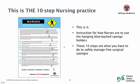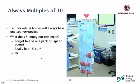And the defined 10-step nursing practice, you have to use these blue-backed plastic sponge holders in a defined way. You can't just put the sponges in any way you want. You work in one multiple of 10, and always multiples of 10 for laps and for RATEC. There's a pack of laps behind here, and you work with a 10-pocket configuration, which is completely approved and within the information or instructions for use from all of the sponge counter manufacturers.